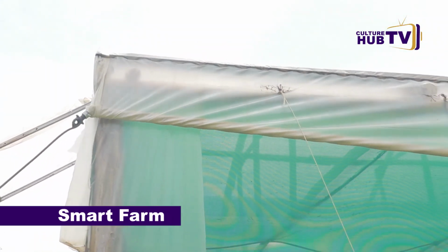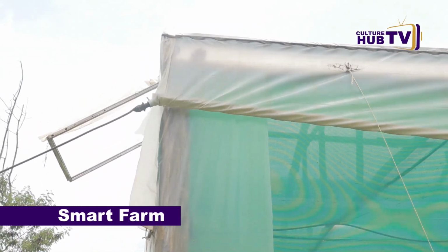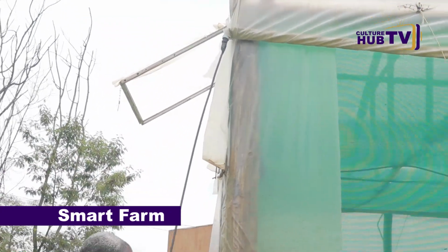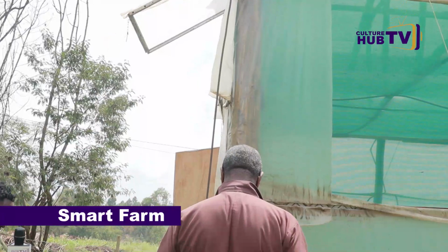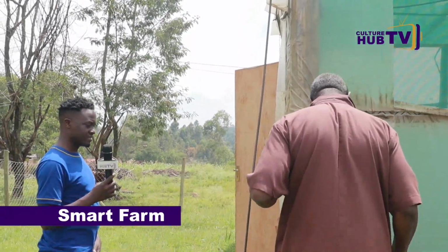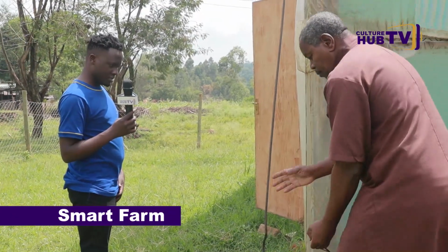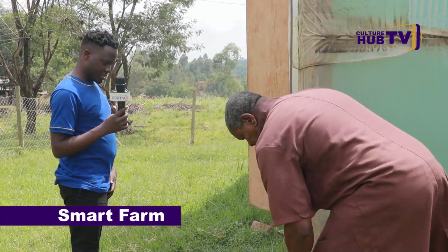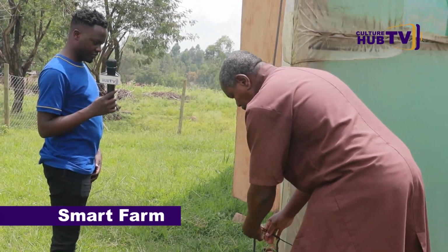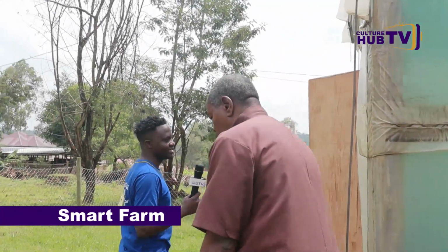So I have to make sure these are in the right spot. Something like that. Now, it would ideally stay on its own without coming down. But just to be on the safe side, I have this, which I then come to and just put there, just to prevent it from jumping back. So this side is open.